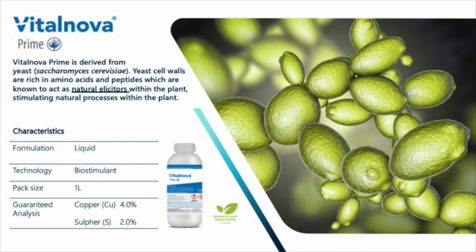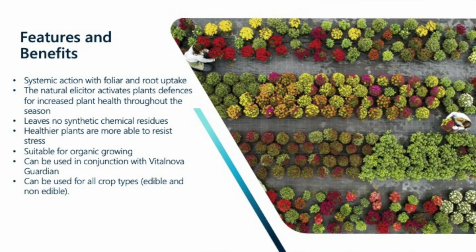So how we're looking to sell this product is the trial data we have in the UK supports plant quality traits as we go back to that legislation. So we can say this improves things like rooting and also other numerous quality traits. So yeah, just a little bit about the product. We do have a lot more information on the website. This is just to give a very quick overview. Suitable for organic growing, leaves no synthetic residue. Yeah, very good products.